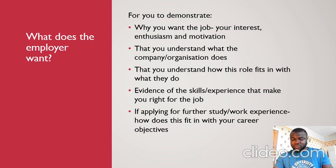The employer also wants to know whether you are the right fit for the job. Do you understand how this role fits in, the role you are going to be doing in the company? How does it fit in with the overall company goals, objectives, and vision? And they also want to understand whether you have the right skills, experience, and acumen to actually do this job for them.